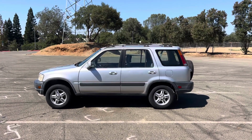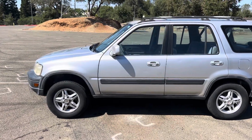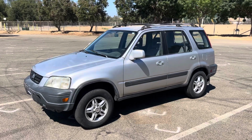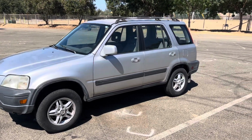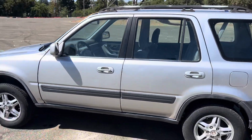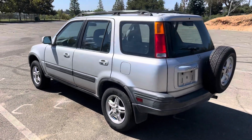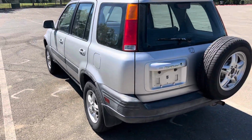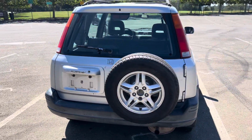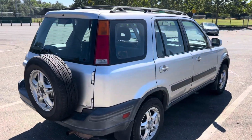What's up, guys? This is my '98 Honda CR-V, 5-speed manual, all-wheel drive, clean title, 2-owner car. Runs well, drives well, all stock, unmodified. 258,000 miles, right around there. Cold AC, working heater. Just passed smog today.